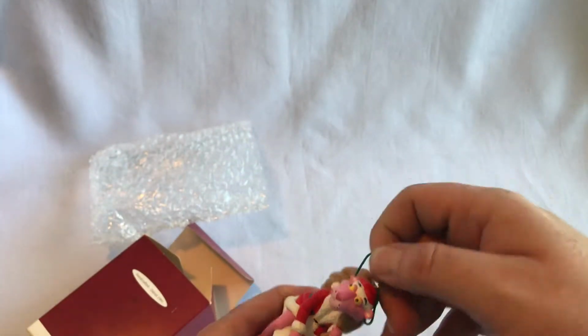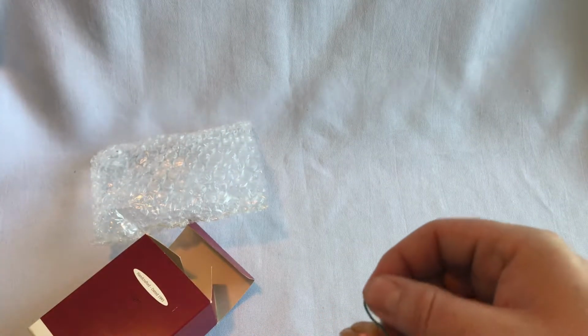Get that hook off there. Ugh. These hooks are gross.